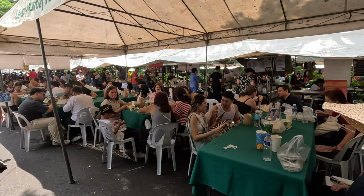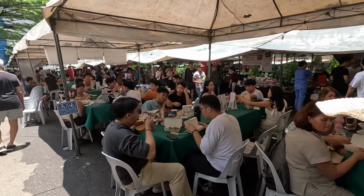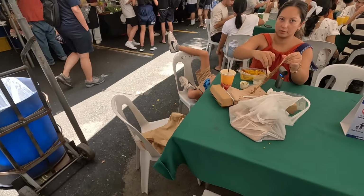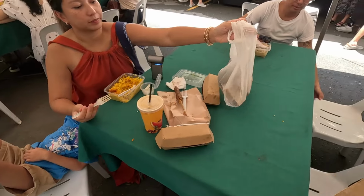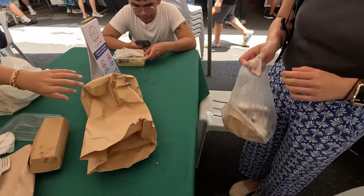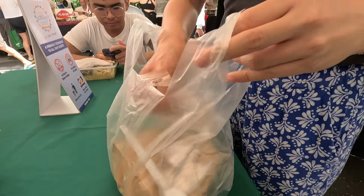Okay, now here is the seating area of the market. We just have to find an area that has two seats. Excuse me, is anyone sitting here? No, go ahead. All right, cool. Okay, so we got the first food of the day, and let's try it out. Hey, you can do the honors and open it up.